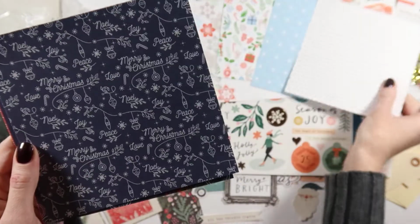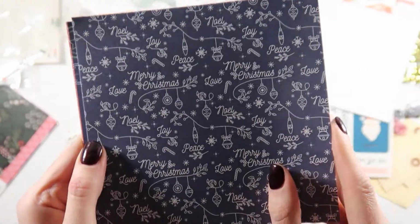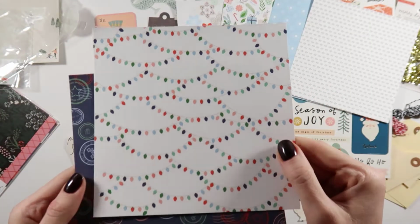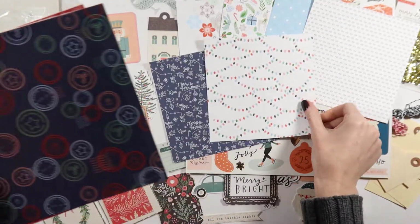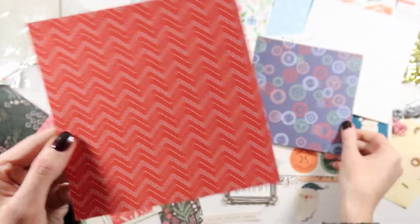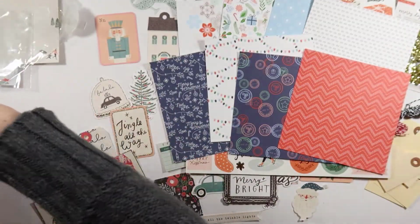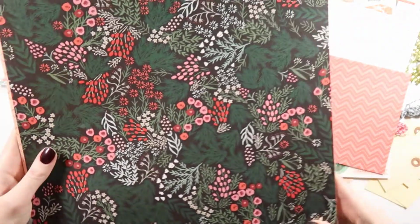Ooh, that's really pretty. This one says Merry Christmas, Peace, Love. Oh, this is cool. I like those string lights. Little postage stamps, and then last, traditional stripe here, a chevron stripe. That's awesome. All right, and last but definitely not least, we have the papers.